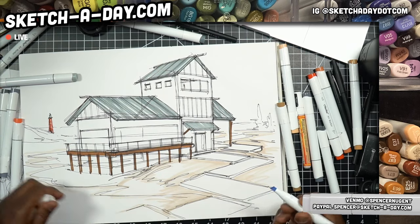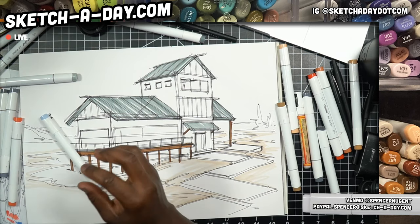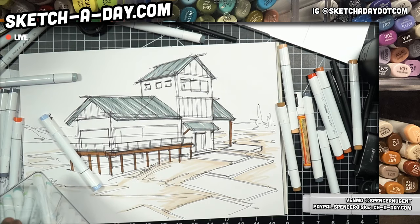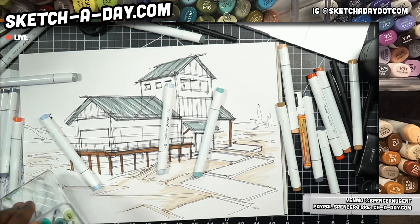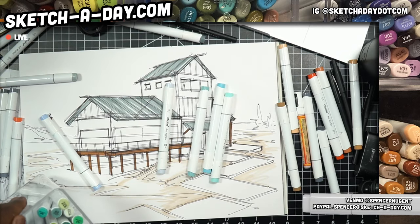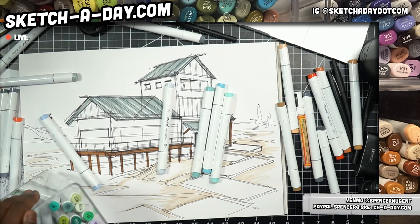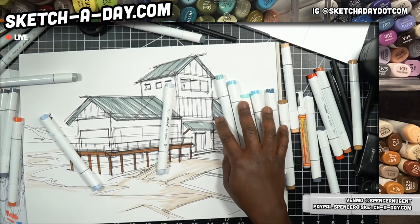But I am thinking blue for the house. It's got to be the right blue. So let's see. Could be blue-green too, but I'm gonna pick a couple options here. PB 11, 7, all right.